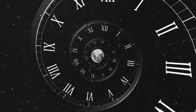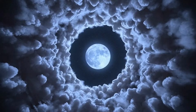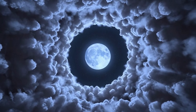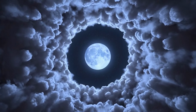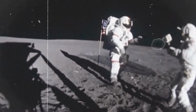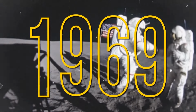The moon has its own time zone called Lunar Standard Time. Time is different on the moon, so a year there is divided into 12 days, considering each is as long as our month. Days got named after astronauts who walked on the moon. The moon calendar starts the moment Neil Armstrong stepped onto the moon in 1969.